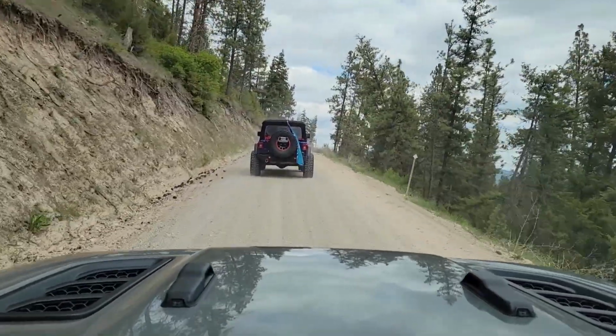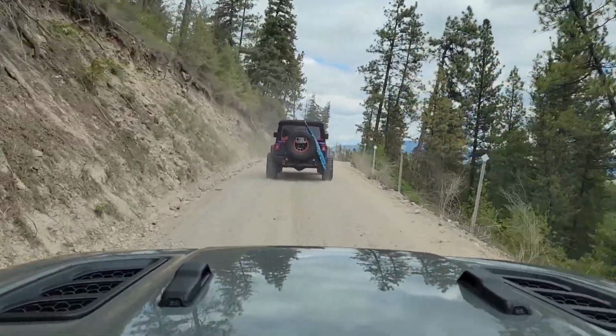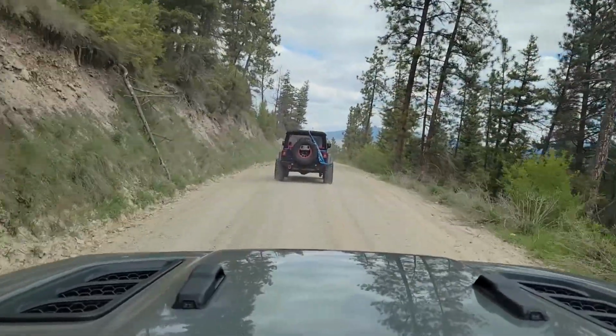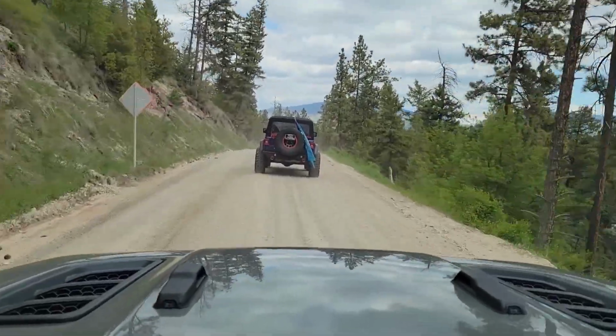Alrighty, we are on the trail. Everybody's done airing their tires down and getting ready to rock and roll. We'll get up into some timber here, and I'll show you some more of this backcountry. Stand by.